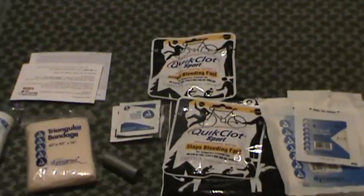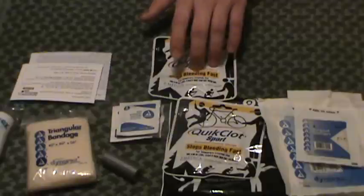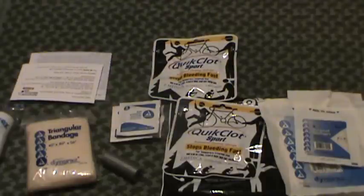Now, if I had one that was over the dates and there was a massive bleed out there at home somewhere and I had to use this, would I? Yeah, I would. They don't recommend using anything past the expiration date. But if I got nothing else, sure. If you want to take one out after dates and practice with it, hopefully you'll never use it. But anyway, Quik Clot, great stuff.